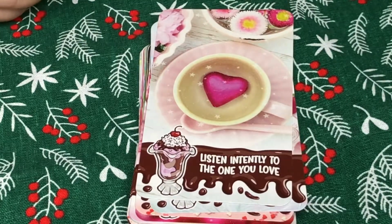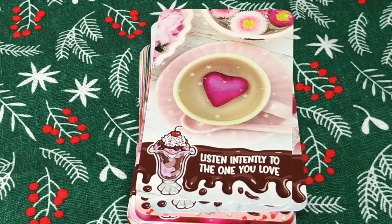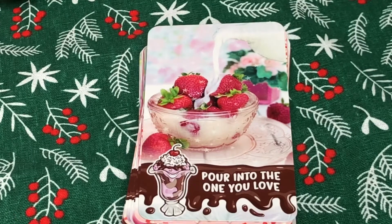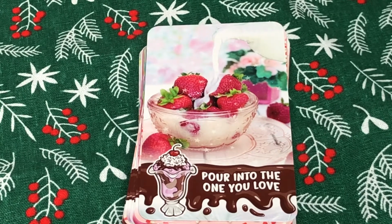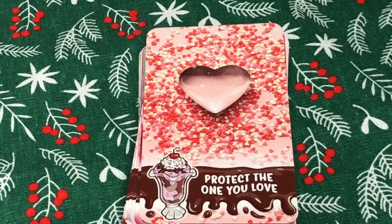Listen intently to the one you love. I've seen this. This kind of heart is hot chocolate, and you're supposed to pour hot milk on it, and it melts. Pour, like just said pour. Pour into the one you love. Like, so this is saying that unlike the last one I was talking about, where it's like you offload too much, this is saying spill it, like let it out. If it's bothering you, let it out.